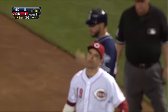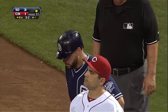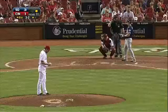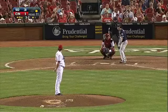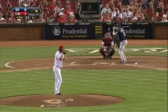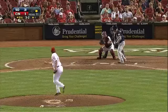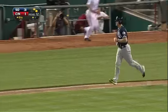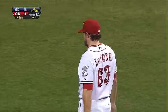Cubs won last night there 3-0. Come back now tonight to take at least a 5-4 lead. Keep you posted on that one. Ball 4 on the 3-2 pitch, again with a runner going. Forsythe draws the walk. Only the third given up by Reds pitching tonight.